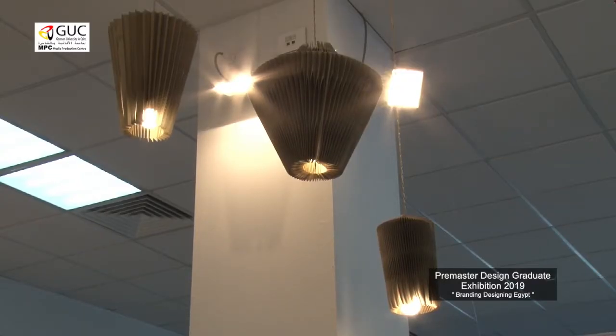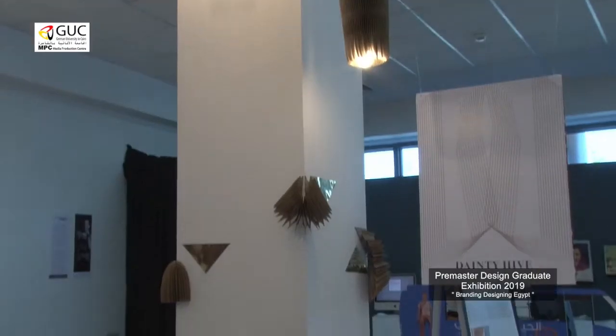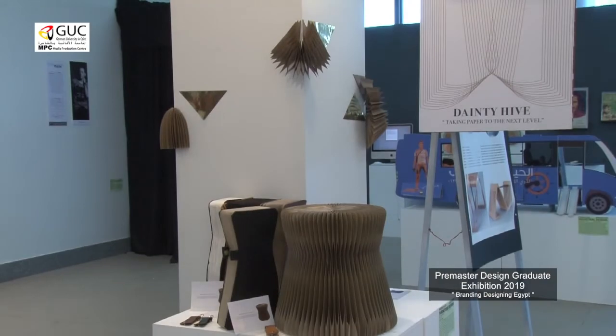The stool lines and shape I took from the ancient Egyptian lines. I modernized them and I made them to suit the lines of the Grand Egyptian Museum. It is light and it can be folded 360 degrees, so that it can be carried by hand like a book.